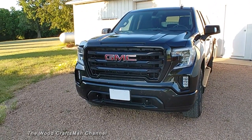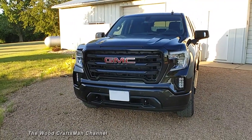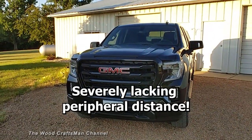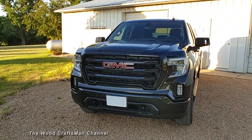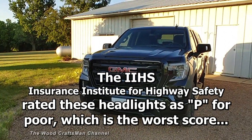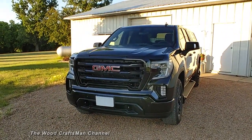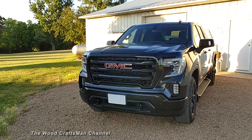The high beams are very bright. The low beams are lacking a little bit of forward distance, to the right and left of the beam pattern. With the fog lights, it's definitely an improvement, but I will say that the Alpha Rex Pro Series aftermarket headlights I had in my previous Sierra, I thought the low beams were a lot better than this. But they're not bad. They're definitely not driving with candlesticks.